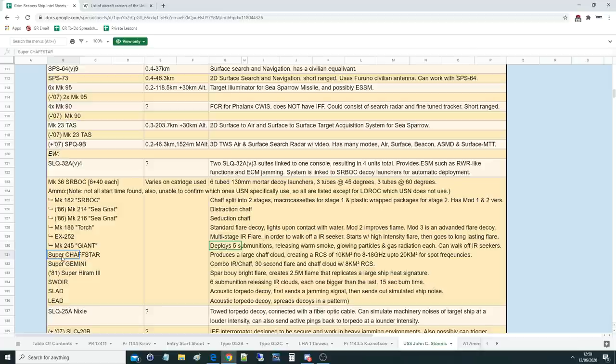Interesting. Okay. Also, Super Chaff Star produces a large chaff cloud, creating a radar cross section of 10 kilometers squared at a frequency of that many gigahertz, up to 20 kilometers squared for spot frequencies. Okay. Super Gemini combo IR chaff, 30 seconds chaff and flare and chaff cloud with 8 kilometers squared radar cross section. 1981, which this vessel wasn't built until 14 years later, but apparently Super High Ram 3 Sparboy Bright Flare creates a 2.5-meter flame that recreates a large ship heat signature. SWO-IR, six submunitions releasing IR clouds, each one bigger than the last, 15-second burn time.